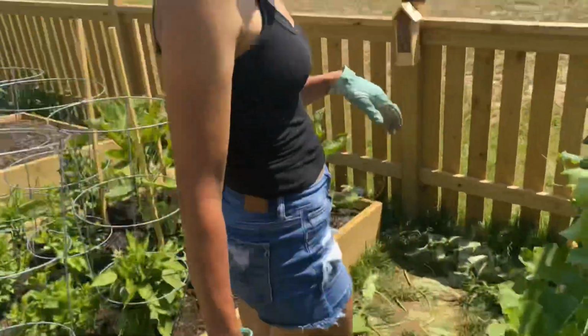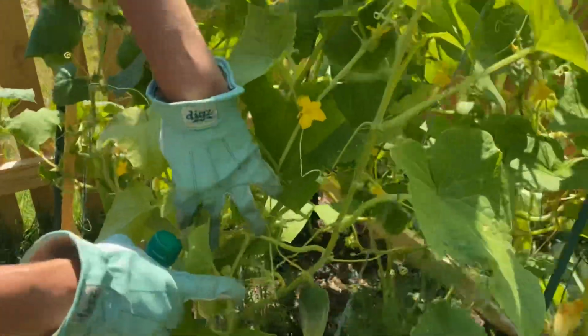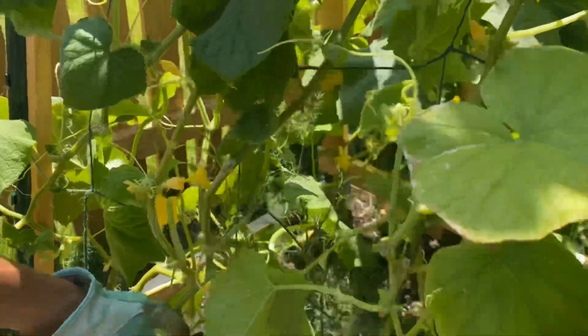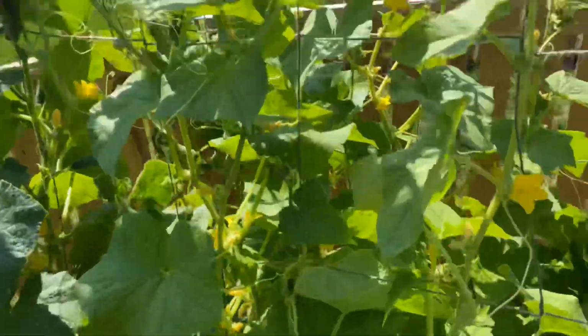And then the cucumbers are doing pretty well. If you look in here, you can see we got a little guy growing right here. There's little cucumbers growing all over the place. It's doing really well. Here's a nice one right down here. And actually we've got a huge one on the other side. I'm going to show you guys the huge cucumber that we've got growing. It's pretty big.